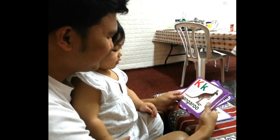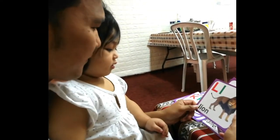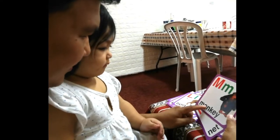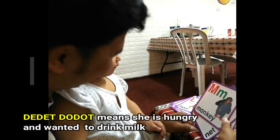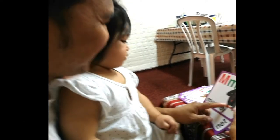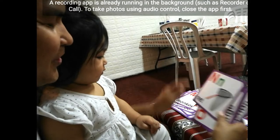K is for? Kangaroo. Kangaroo, very good. L is for? Lion. Very good. M is for? What's the sound of the monkey? N is for? Next.